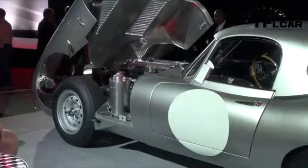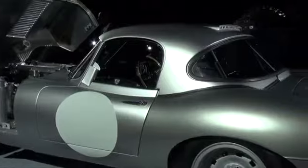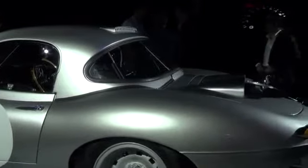This is a car that was produced back in 1963. The competitions department in Jaguar originally intended to produce 18 cars. There were 18 VIN numbers allocated. Ultimately, we produced 12 cars.